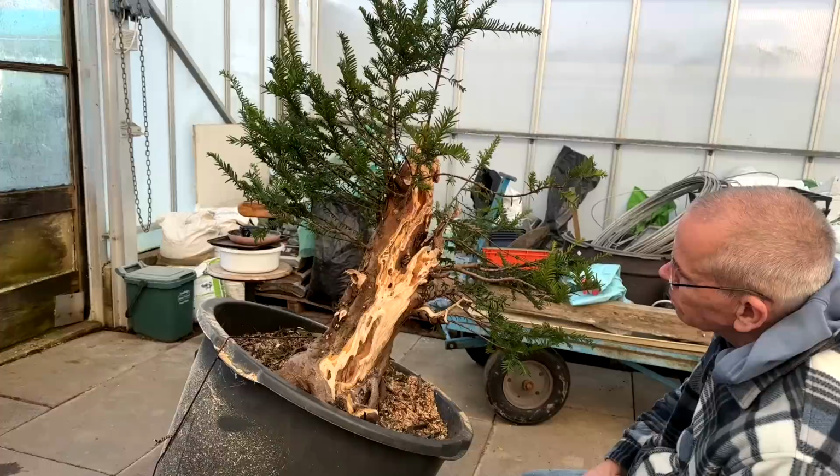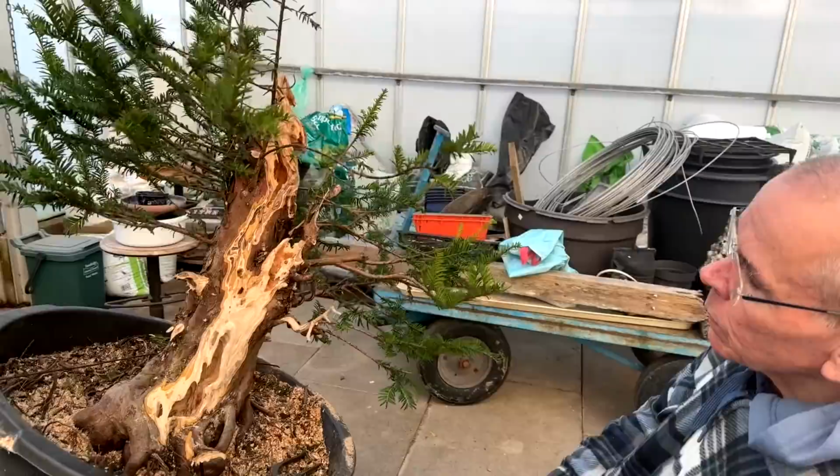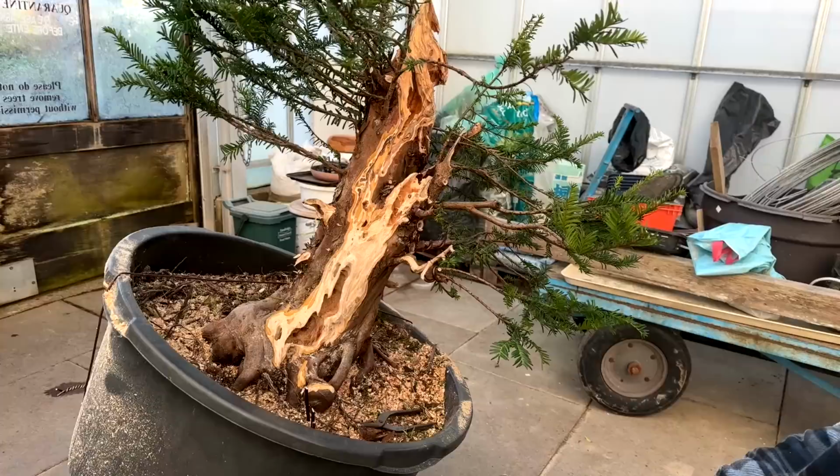So this is as far as we've got, looking very good. The height's been reduced by a third, and now Richard is doing some wiring to the tree. And then we will see the end result. We've only done barely 2 hours work on this tree. And there you are. Now we're going to look at another one.